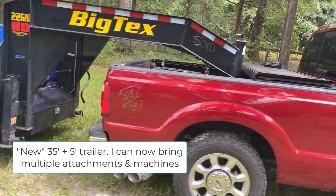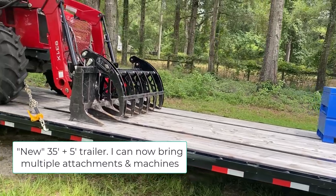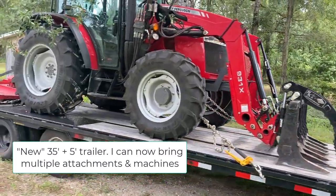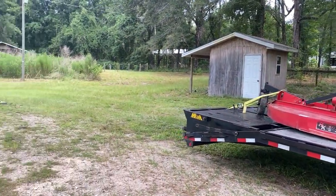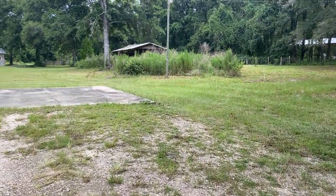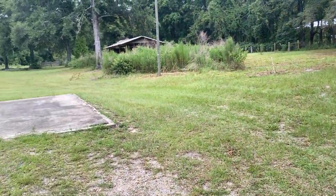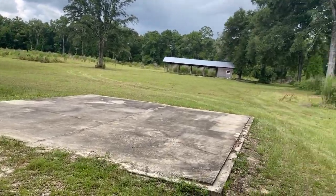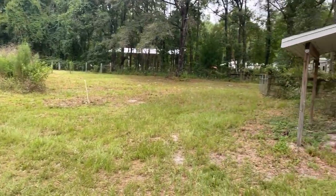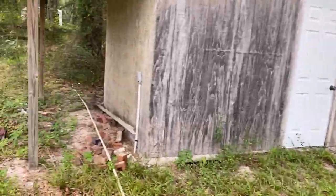The new trailer is going to give me a lot of capabilities that I didn't have before. I've actually had to order an F450, which has been on order for about a year, to pull the new trailer and the equipment that I plan to haul. The F250 is just a little too light duty for the gooseneck and the weights that I'm going to be pulling, which could be up around 20, 21,000 pounds. So it's quite a bit, and the dually will simply handle that much better.